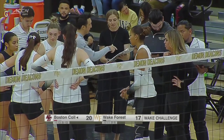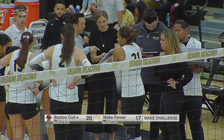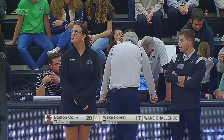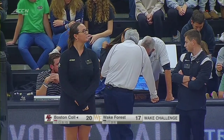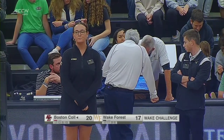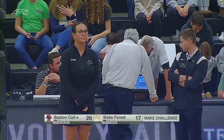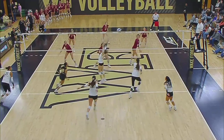So we can kind of see both huddles going through what they'll be doing no matter the outcome of this challenge. And if you're Wake Forest, you're likely going to be on serve receive. So you need to be talking about if it's a good pass, what plays are we going to be running? If it's a not so great pass, what plays do we plan on running? And how can we hopefully score out of serve receive?